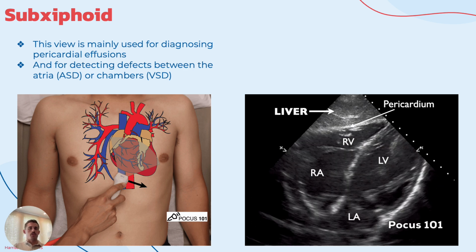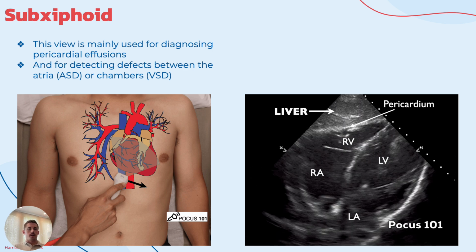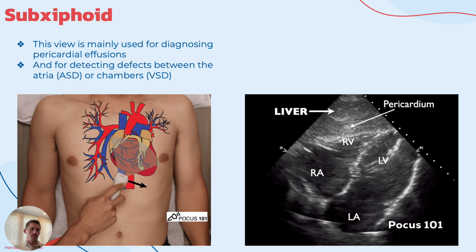Subxiphoid view, for those of you that have done the FAST view, this is awesome and included in that. I do like the parasternal long axis view. I use it in conjunction with subxiphoid view, but especially on larger patients, I think that I can get a quicker and better visualization of the heart and fluid surrounding the pericardium or within the pericardium.